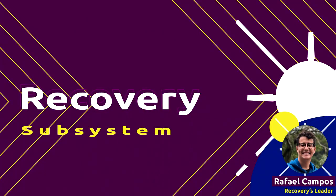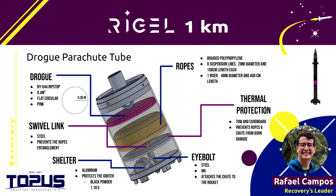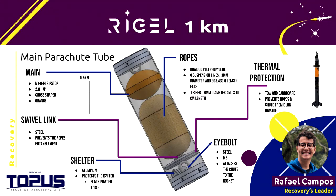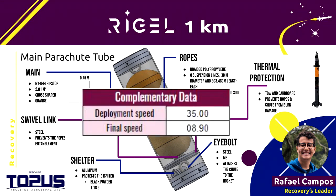Regarding the recovery subsystem, composed of a two-stage liberation event, this is a drogue chute, the smaller parachute which will open shortly after the rocket's apogee. Circular in shape with an area of 0.4 meters squared, it will steady the rocket's fall speed to 21 meters per second. As soon as the rocket reaches 480 meters AGL, the 2.8 meters squared cross-shaped main parachute is ejected, reducing the final speed to 8.9 meters per second.